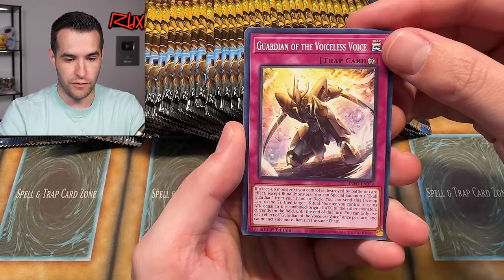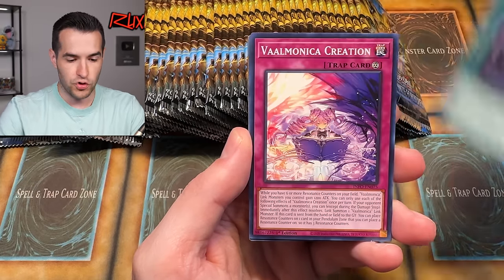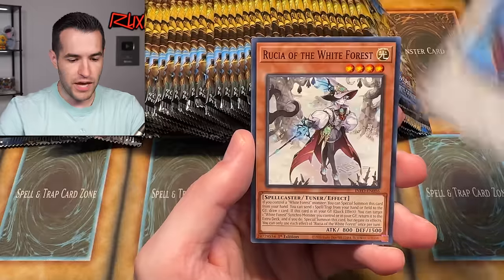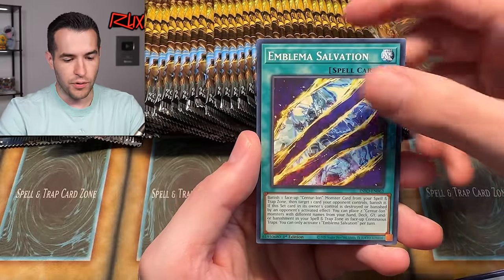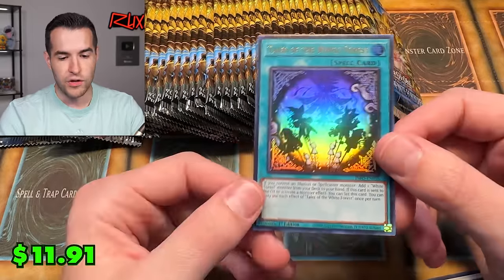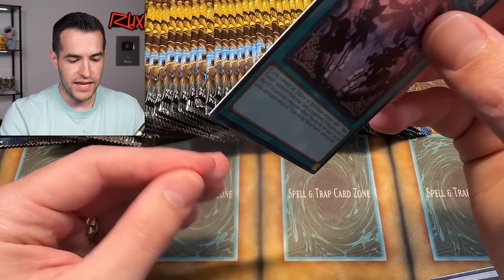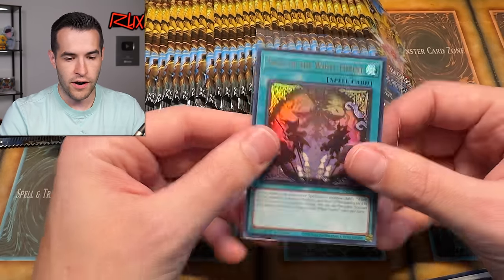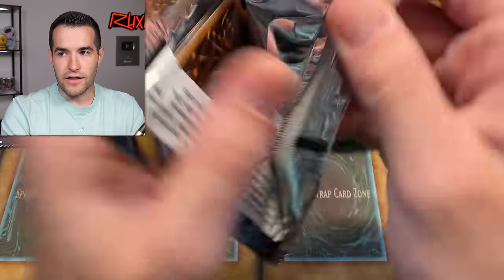It's very cool. Guardian of the Voiceless Voice, Blazing Bombardment Beast, Mansion of the Dreadful Draws, Valmanica, DPH. We have Arukia of the White Forest, Gimmick Puppets, Emblem, and Tales of the White Forest, our first non-guaranteed card. That is an ultra rare. We'll take it. Beautiful looking card, ultra rare. Tales of the White Forest, very cool. Okay. Not bad at all. That's a good start.